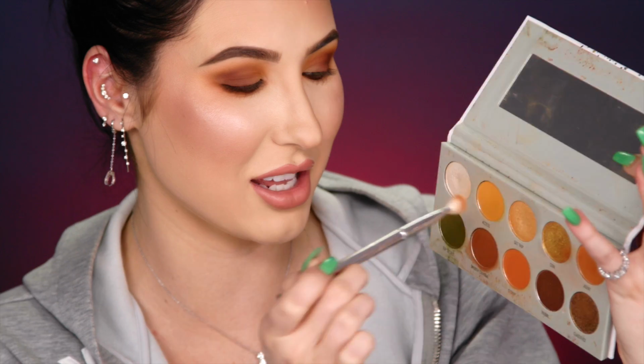Now I'm gonna go back in with the shade Access from the Armed & Gorgeous palette right here. Get a little bit of that on the same Kylie brush that we've been using the whole time. And I'm going to go underneath all of that and just so lightly on the skin, buff that out. Now we're going really low.